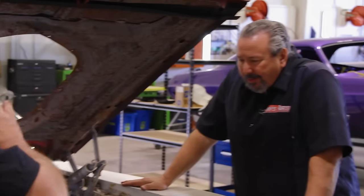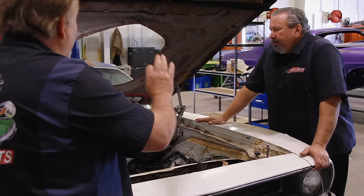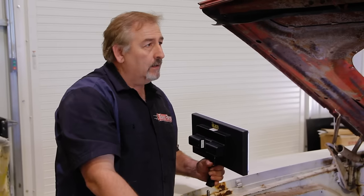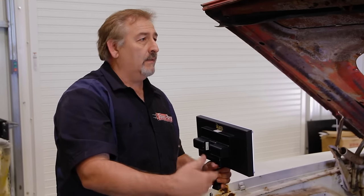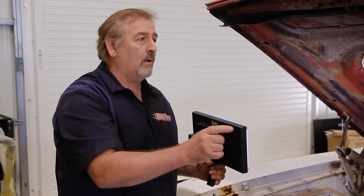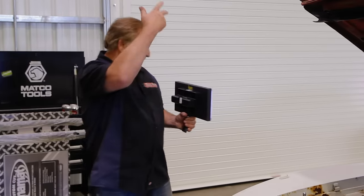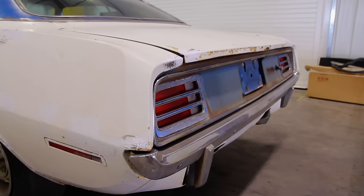All right, what one painted feature on every Cuda, regardless of the color, regardless of the options, regardless of the engine, as long as the second digit was an S, what painted feature came on it? Guaranteed. The Organosol rear body panel. Take a look. There ain't no Sox and Martin signs on the car to me yet.